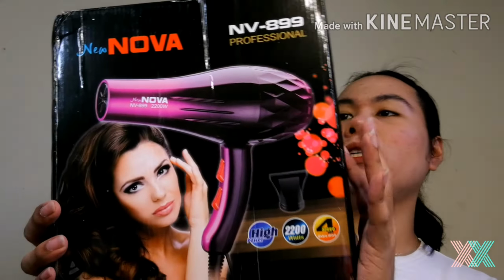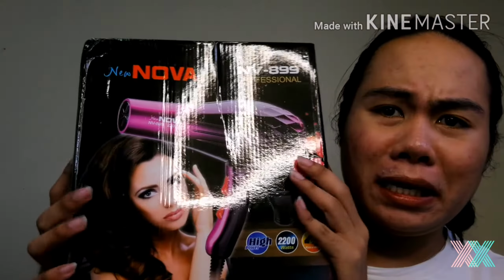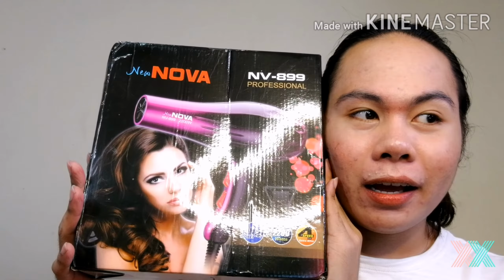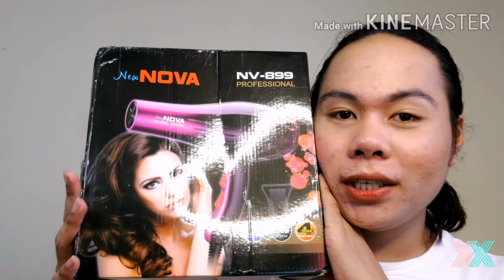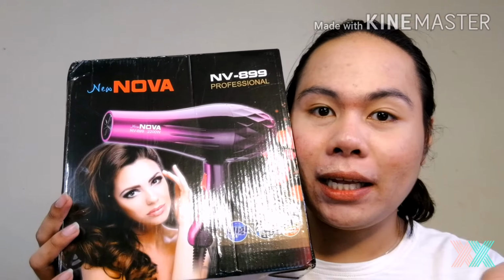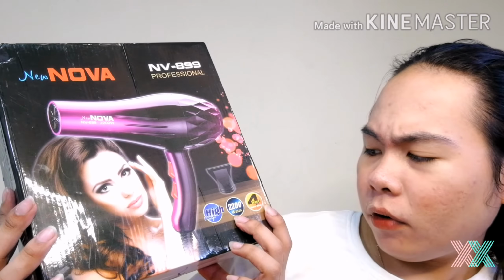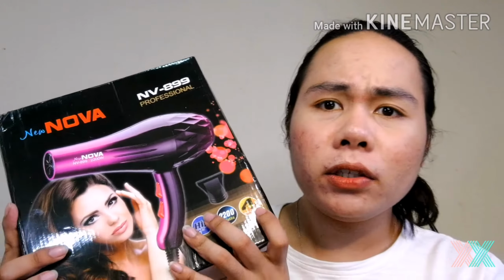So mababasa nyo is the new Nova NV-899 Professional. So yung brand niya I think is Nova. This is another product na yung pang Shopee, yung presyo is very affordable and magagamit natin for like yung mga daily things that we need. And it has high power, 2,200 watts, 4-speed, 4 extra drive. So also I chose this product because gusto ko yung malaki yung blower, hindi yung mga tag 89 pesos lang, kasi there are a lot of comments na sinasabi nila dali lang daw umiinit. So I think this is more safe.